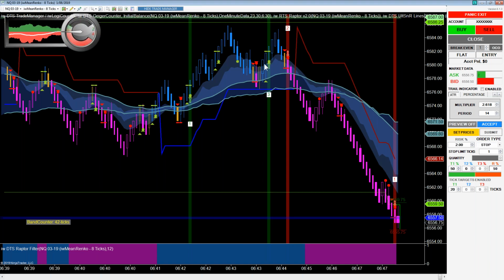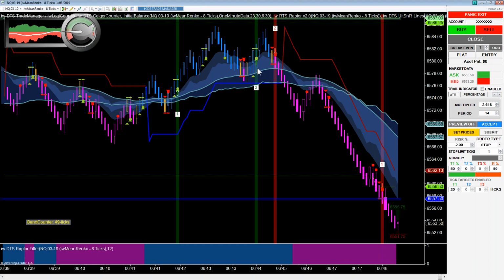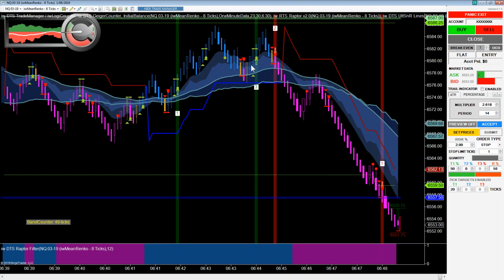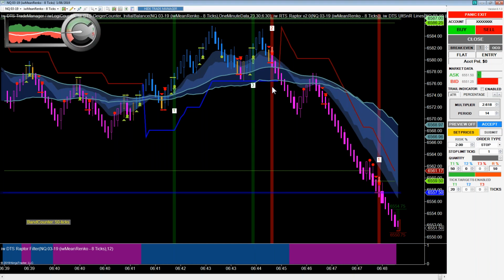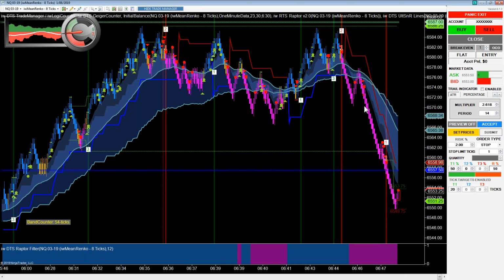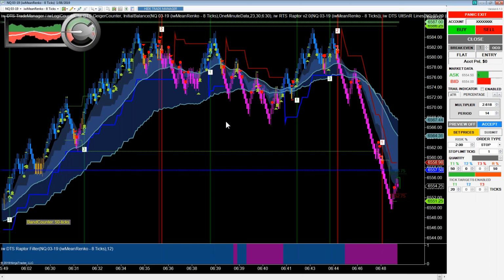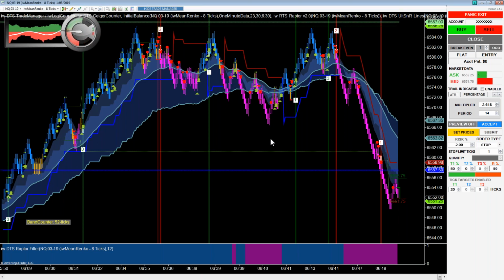And the nice thing about a number 3 signal is it is a continuation signal. What's important to remember with a number 3 signal, well, actually with any signal, regardless of the tool you're using, is the context of your chart. There's the expression, you have to look left to be right. And all that means is you can't trade in a vacuum. I see so many people's charts that they're focusing on the last half dozen bars, and I don't know how they can make any decisions.